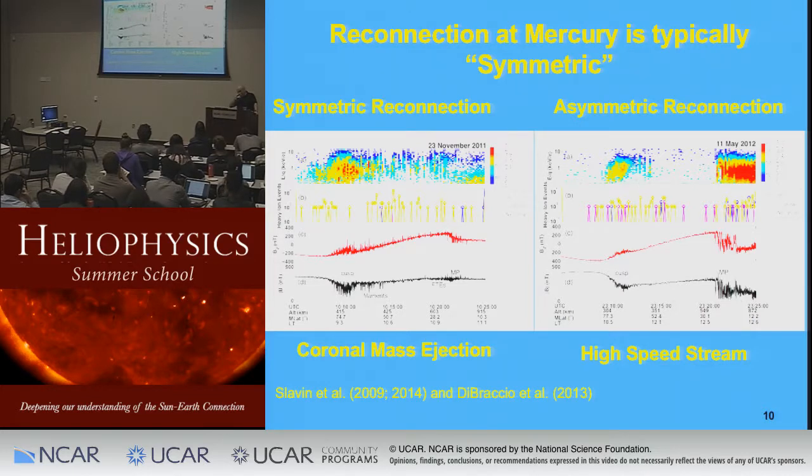And then even inside, you often have a very large flux rope. And CMEs can wind up with very, very low Alfvénic Mach numbers. And of course, when they interact with Mercury, you wind up again with this very strong depletion layer.